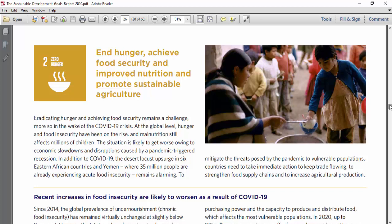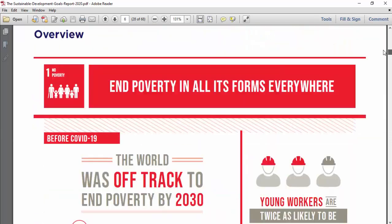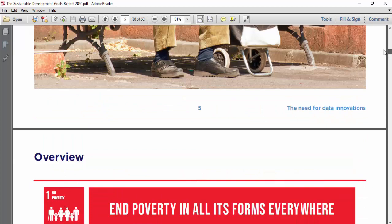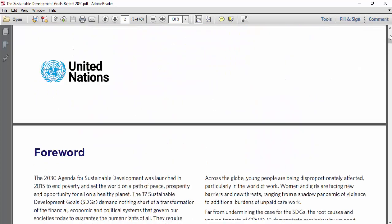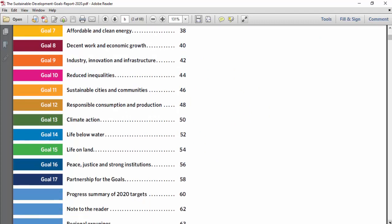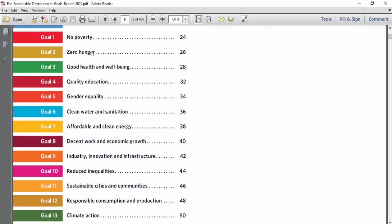Okay, so now the issue is, how many sustainable development goals are there? Let's go up a bit, scroll up a bit. Sorry about this, guys. Yeah, so they are supposed to be 17, if I'm not mistaken. Yes, there are 17 sustainable development goals.